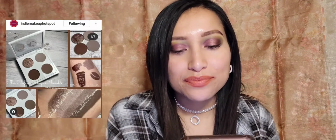I've heard good things about her formulation though. Like, I do want to try her formulation one day, but with the brighter colors, the shimmers, like just the crazy colors, I would like to try.